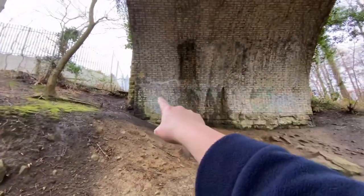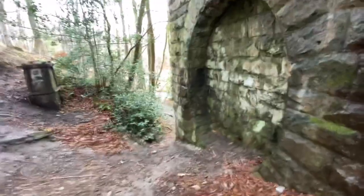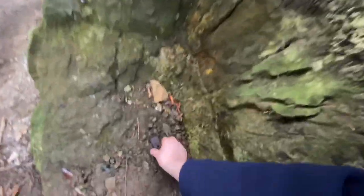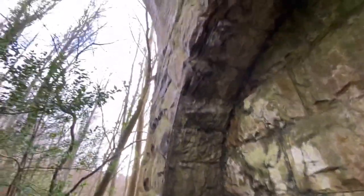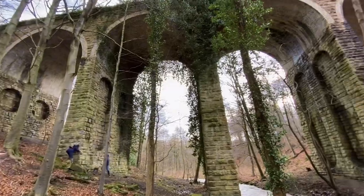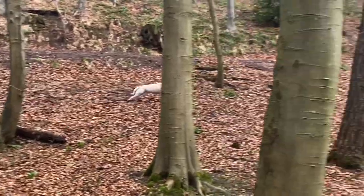Look at that vandalism. Hate that so much. And I'm going to try and get down here. A bit perilous, but give it a go. Look up there. It's an old metal strap that would have gone in the viaduct. Wow. Whoa! Dog! Here you go, dog.